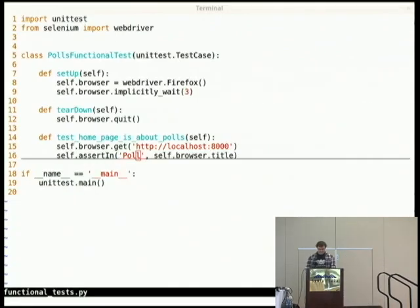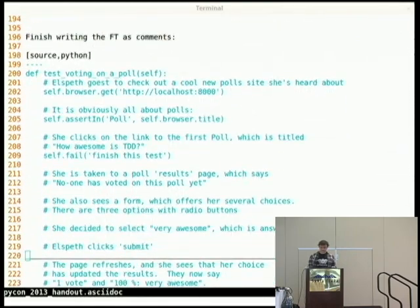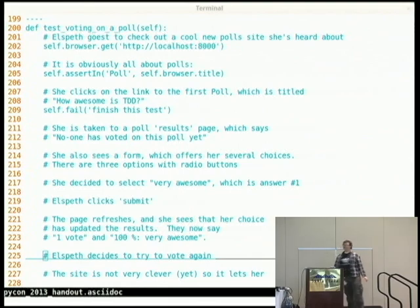So what I've got over here is I'm suggesting that we say, all right, what do we want this application to be able to do? Let's write that out from the point of view of the user. And then as we go, we can start filling in the Selenium commands that are actually going to check on all of those things.